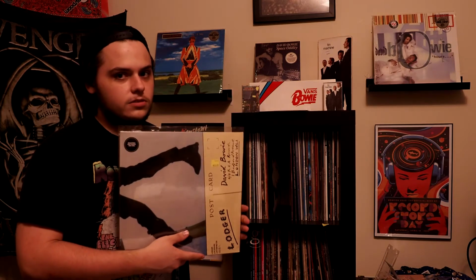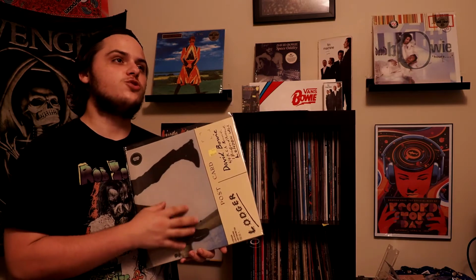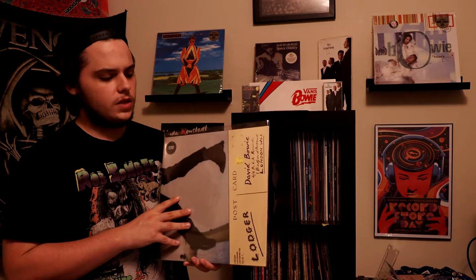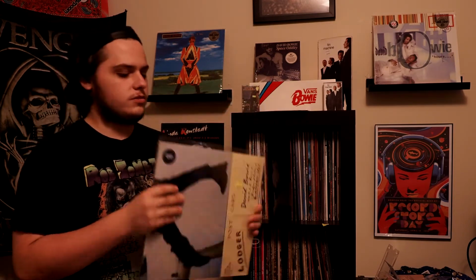My least favorite of the Berlin trilogy is Lodger. I mean, it has some great songs, but I just don't find myself enjoying the songs off this one as much. But I do like the album art the best. Like, this is kind of crazy, the postcard style. But yeah, check out Lodger. It's a good album.